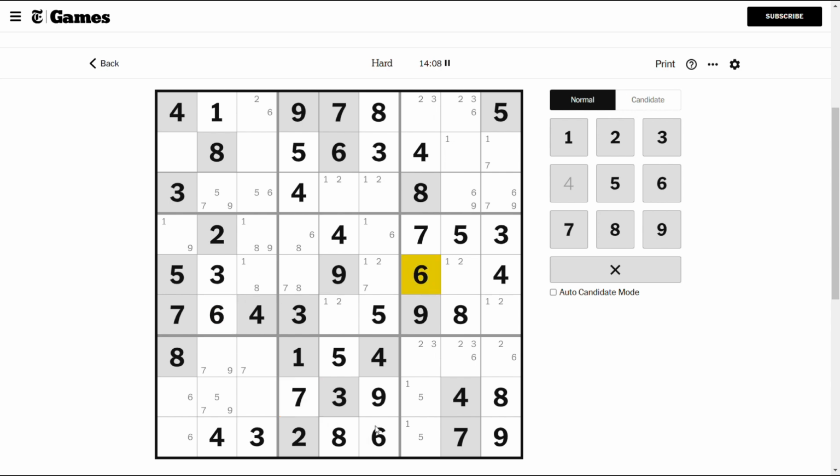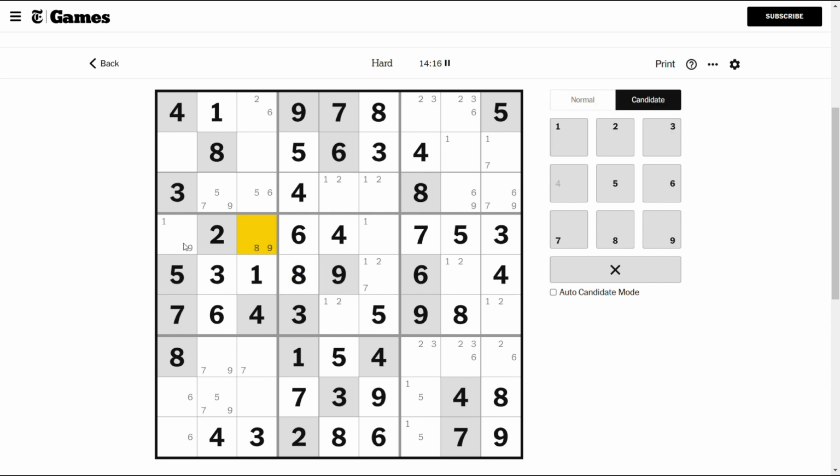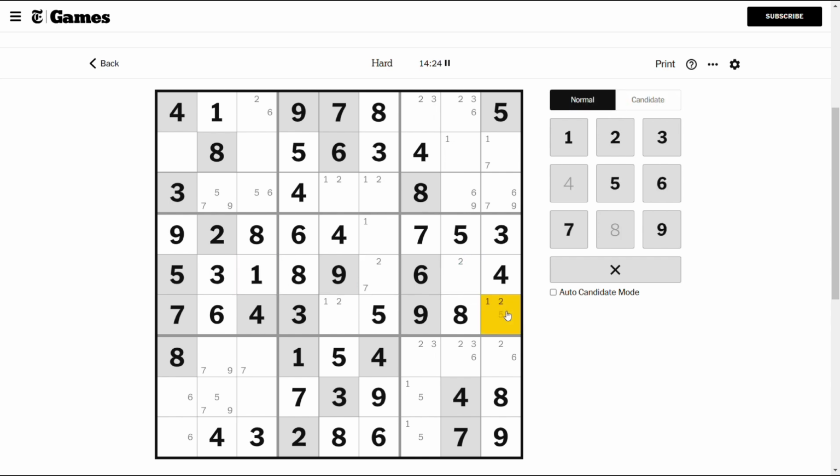The digit 6 in block 5 is forced into this cell. This is an 8 to complete the column. Which makes this a 1 because it sees 8 and 9 now. This cell sees 8, so 8 and 9 like this. Alright, this one makes this cell a 1. These are 2s, 7, 1, 2 and 1.